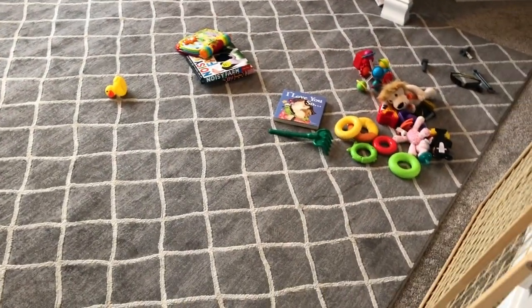And yep, there's real life. Lots of toys on the ground. All right, just a closet. And here's down the hall.